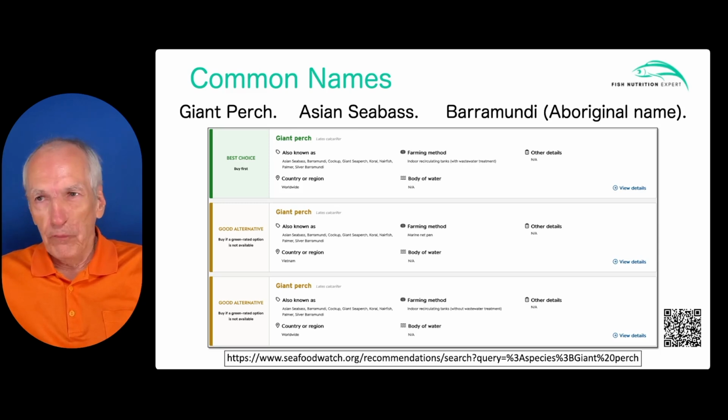So we see here that it says giant perch, and the species is Lates calcarifer, and it's also known as cockup, giant sea perch, coral, narefish, palmer, and silver barramundi. And it's available more or less worldwide.